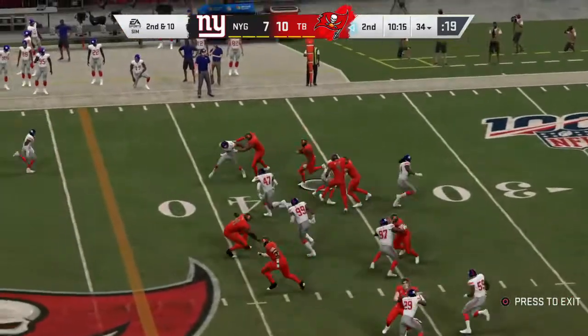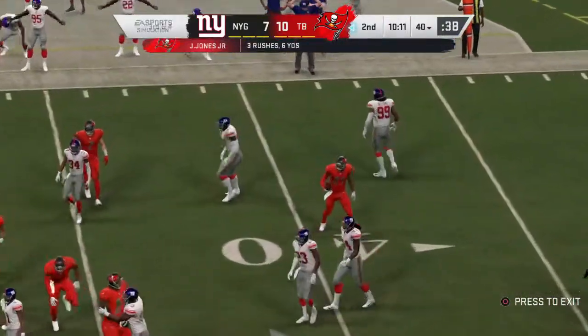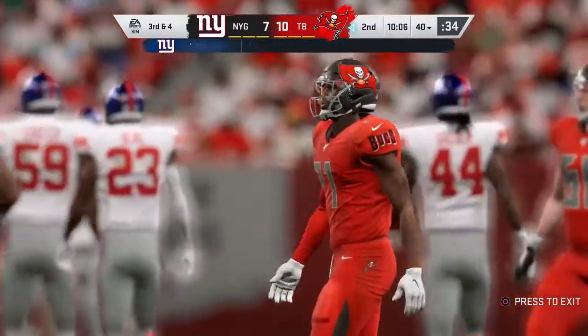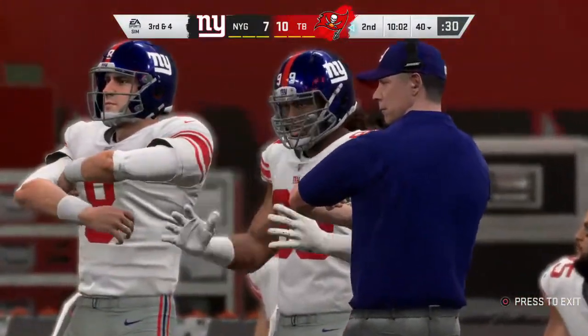Now a handoff here to his running back. They get 6 here after the incompletion, and it'll leave them with a 3rd and 4. And there's a run to be happy with. Good, solid yardage. He'll take that anytime you hand the ball to a back.